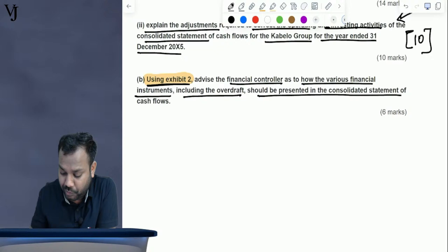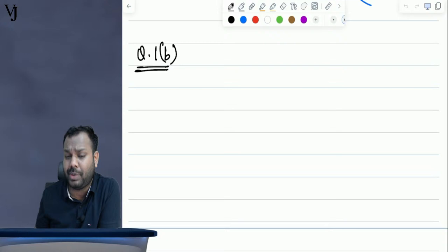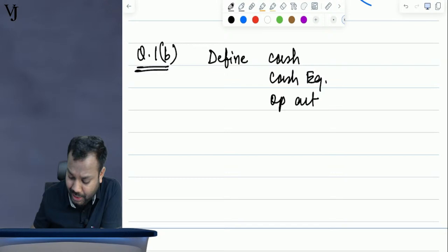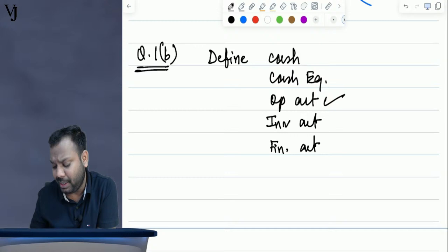Now, the question is asking, how will you present the various financial instruments in the cash flow statement? So, how will you start the answer? You will start, first of all, by defining what is cash, what is cash equivalent, what is operating activity, what is investing activity, and what is financing activity. And then whatever is given in the question, just classify them as operating, investing, financing, or cash and cash equivalents. Let me go to the exhibits.